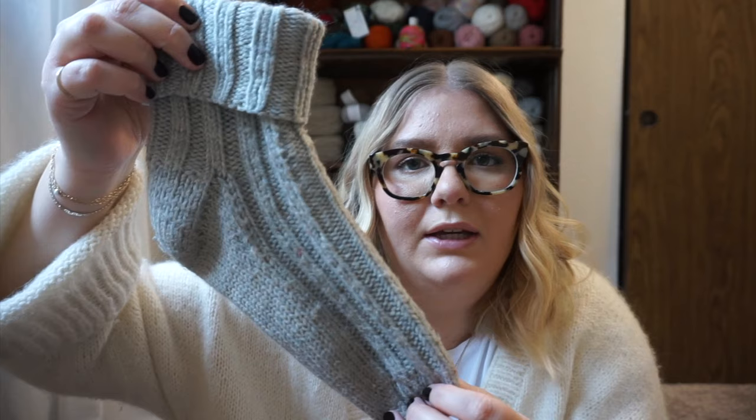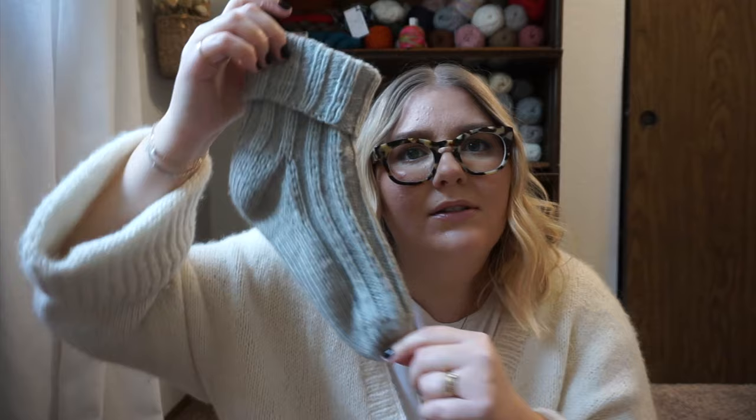Also, these are knit in the Sense Garn Perfect yarn, and it's superwash, which I normally don't love knitting with, the feeling of superwash, but this didn't bother me too much to knit with, and I do love that you can put them in the washing machine. Full transparency, I have washed and dried these probably, not a hundred times, I don't know. I've washed and dried them a lot. After every few wears, I wash and dry them, and they're holding up really well, so I want to make more of these.